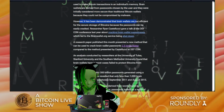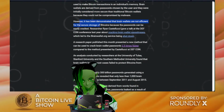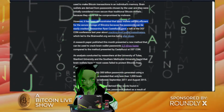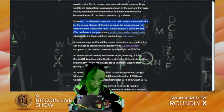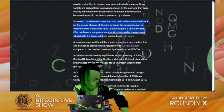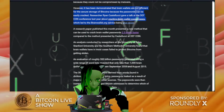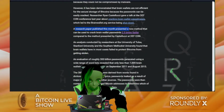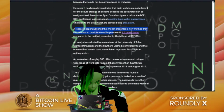However, it's been demonstrated that brain wallets are not efficient for storage because Bitcoin passwords can be easily cracked. Researcher Ryan, in a DevTalk in 2015, the year before, showed how they were cracking brain wallets, and then brainwallet.org servers were shut down because of that. A research paper published this month, so this is 2016, published a new method of doing it 2.5 times faster.